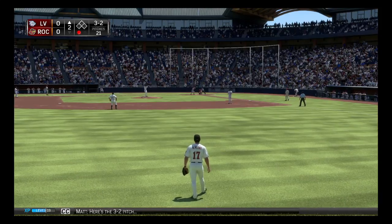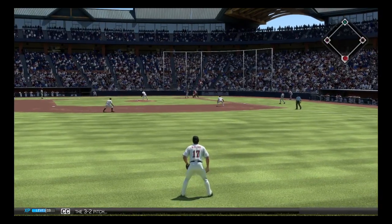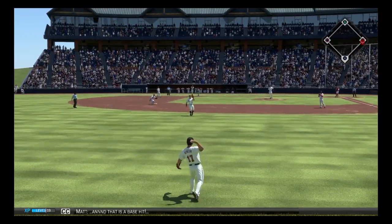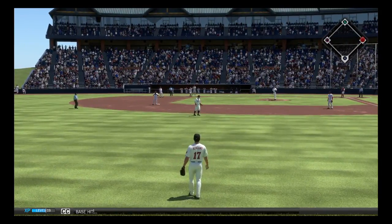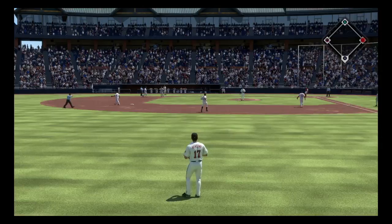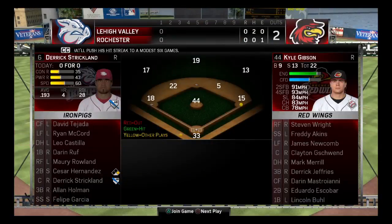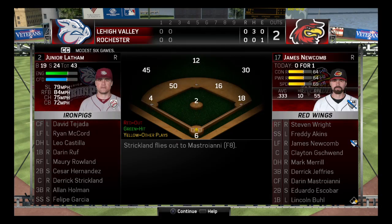Here's the 3-2 pitch. A ball hit hard to the left side. And that's a base hit. No runner, cut home. And with that, that'll push his hit streak to a modest 6 games.